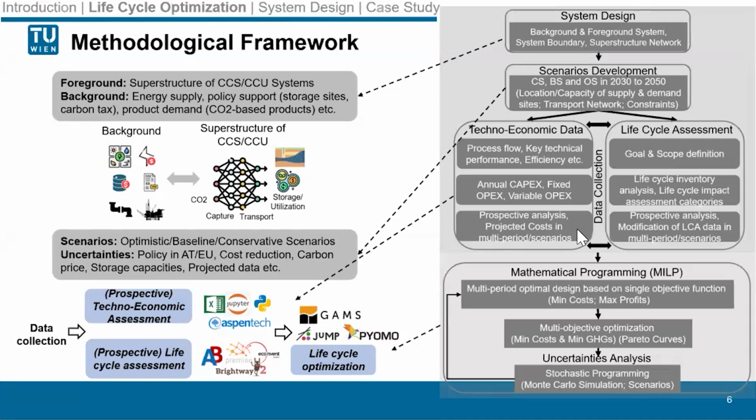We want to find the minimal system cost and maximum profit, especially if we involve the CCU in the systems. We need to consider some benefits for the systems, and then find the trade-off between different targets. Of course, there exist a lot of uncertainties in the systems, so we need to apply some specific uncertainty analysis for the optimization model, for example, the Monte Carlo or stochastic optimization model.